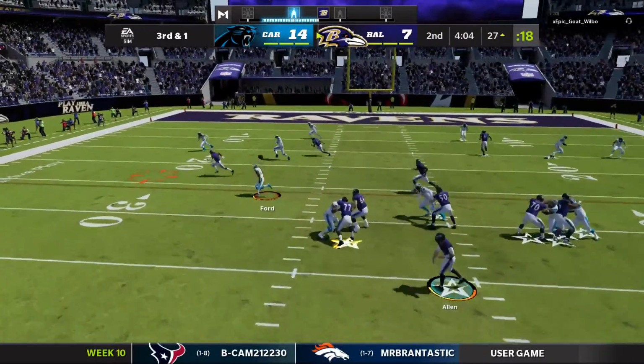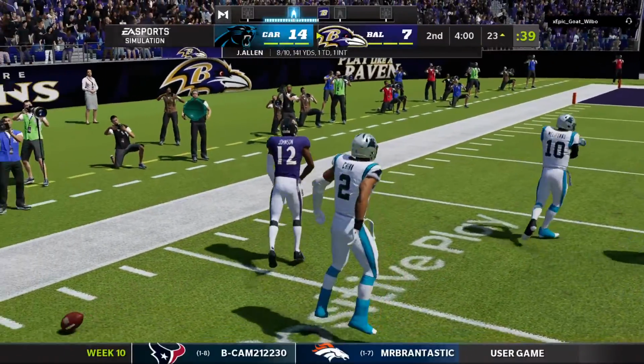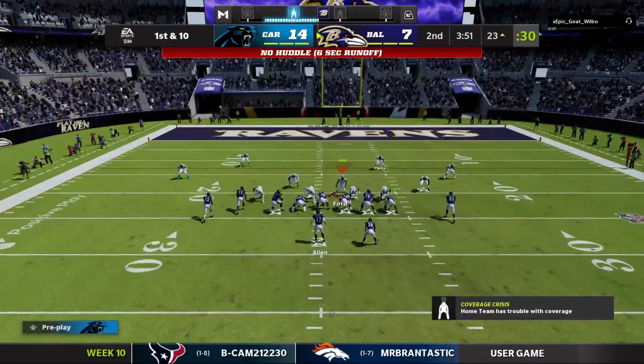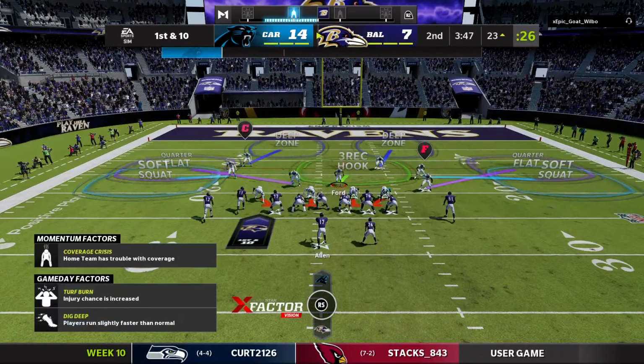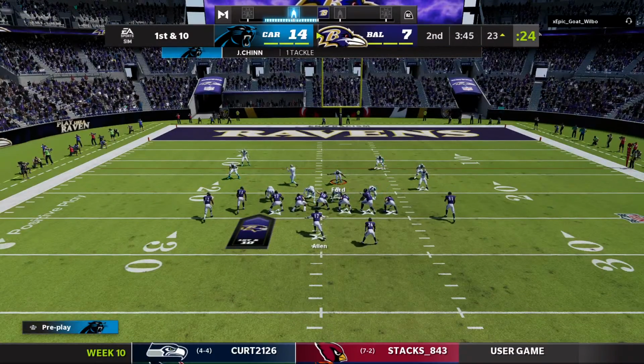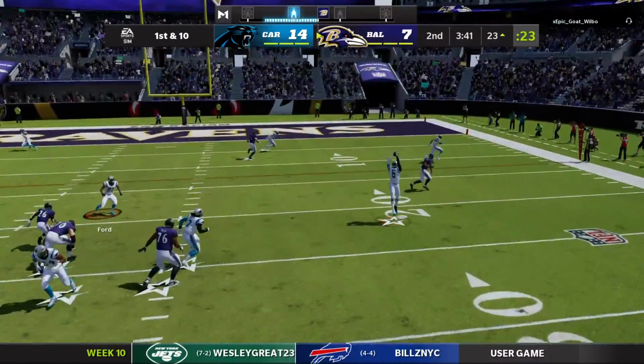Allen looks to throw on 3rd and 1. Throwing the out route incomplete. It's Johnson. And he will have a Ravens first down as they're able to convert on 3rd and short yardage with a gain of 4. Got to say, I was a little surprised to see him, Charles, come out in the shotgun on third and less than a yard. Yeah, but the way the NFL is nowadays.